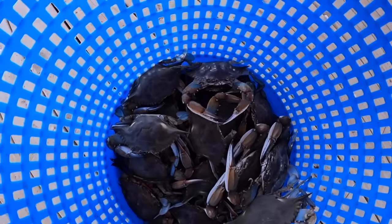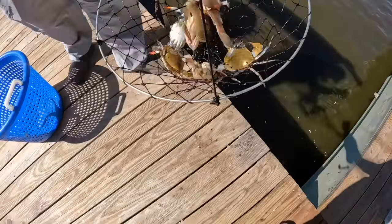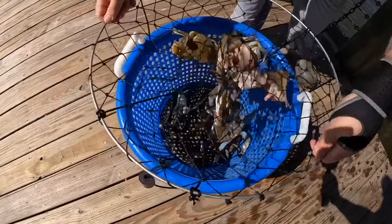Got a nice little pile of crabs. We're keeping them in the shade here. That's something you want to do. Ooh, this one feels heavy. Yep, a lot of crabs on the corner. That was a good net there, y'all. Yep. Let's see.